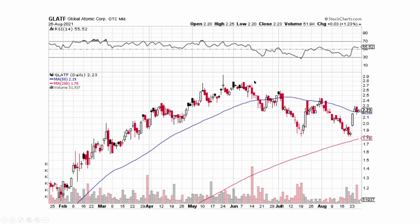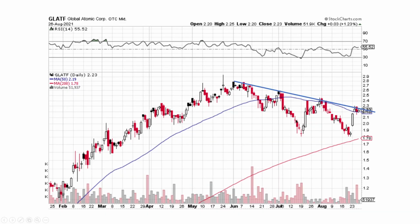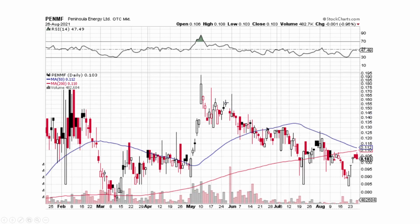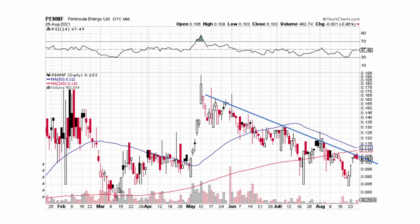Global Atomic, we still haven't broken the downtrend line. Sorry for not putting it in here, guys. There's the trend line there. Trying to break through it, I think it's pausing here on the 50-day, resting to muster enough strength to break through this trend line. Hopefully that happens. Peninsula, again, it's got a downtrend line that it's trying to break in general. It's somewhere in that range there. It's trying to break through it. Haven't broken through it yet.